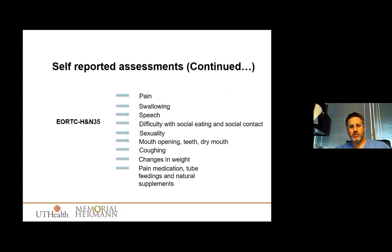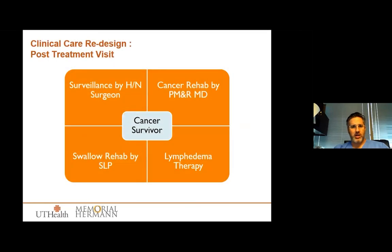So these are good tools as a first step if you were to try to move a cancer program forward in terms of head and neck cancer survivorship. A good thing to do is just to stop and get these assessments out to the patients and read them together with the patients and say, okay, let's make a plan around some of these other items that are on our radar that we need to talk about.